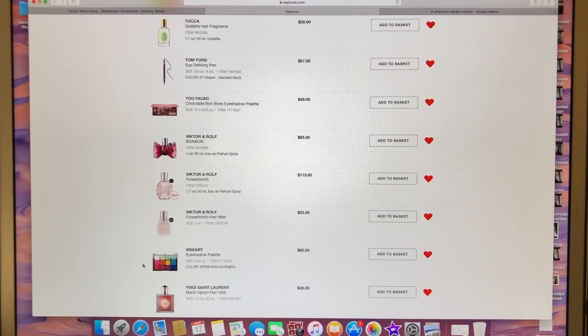So even if I'm getting a 20% discount on it, it's like the Natasha Denona. If I'm gonna spend that much on a palette, I want to love every single shade, and none of the palettes that Viseart has out do I love every single color combination of them, so it's really hard. If I was gonna buy one, it probably, as crazy as it sounds, would be the Editorial Brights.